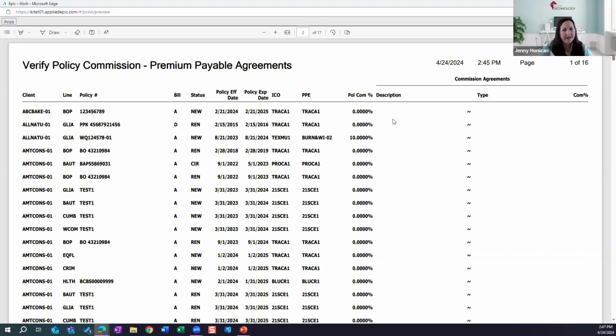So yes, it eliminates the user error too, because I might be trying to enter 12%, but I might hit the 4, and then all of a sudden I've got 42% commission, and my data's messed up, as opposed to just checking a box.